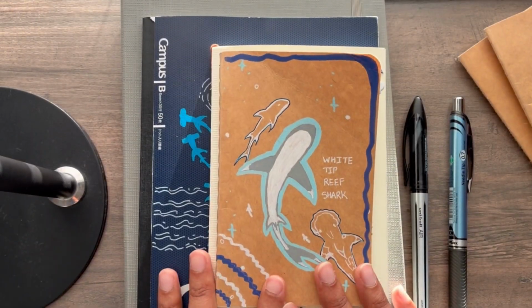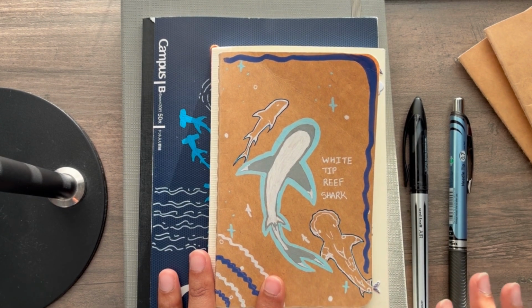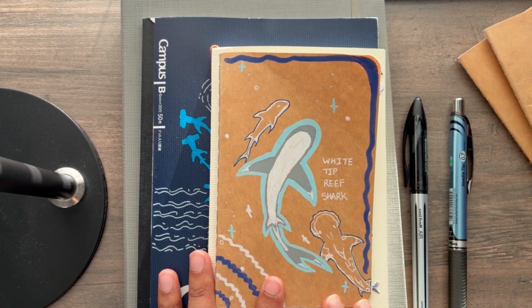So that is my journal ecosystem and some of my favorite stationery to use when journaling.